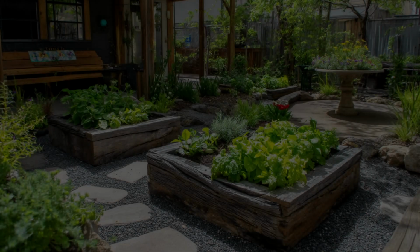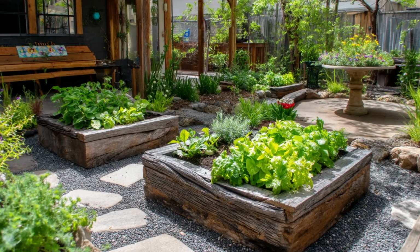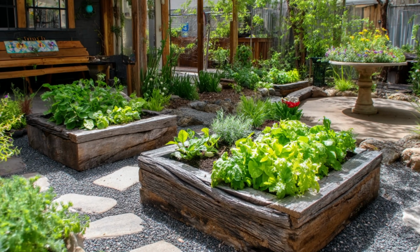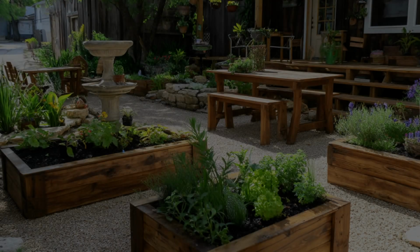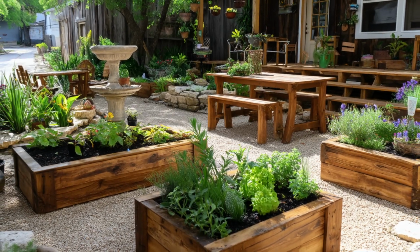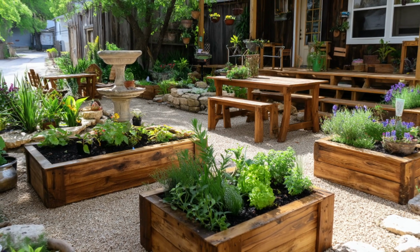While charm and coziness are essential, a functional rustic courtyard is equally important. Think about how you'll use the space from season to season. Incorporate raised beds or vertical planters for growing herbs and veggies. A small shed or storage bench can tuck away tools while doubling as extra seating. Choose foldable or stackable furniture to adapt your layout as needed.